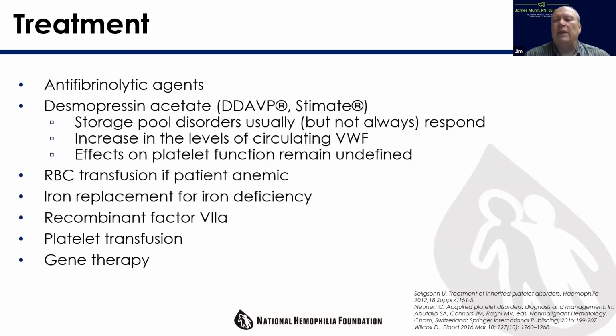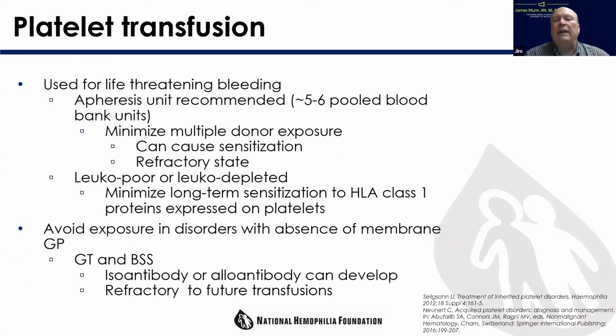We do iron replacement therapy for people who have had chronic blood loss in order to bring their iron stores back to where we need them to be. We can use recombinant factor 7A. It has a license for Glanzmann's thrombasthenia. Platelet transfusions are done. We'll talk a little bit about that. And then there is now some gene therapy that's going on in platelets with patients with platelet disorders, especially the Glanzmann's patients. As far as platelet transfusions are concerned, we use those often for only life or limb-threatening bleeding.